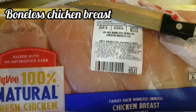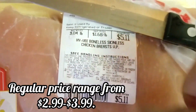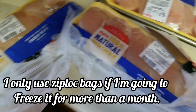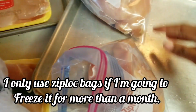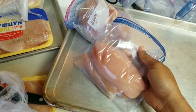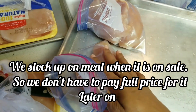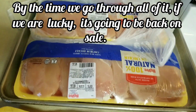Here I have chicken breast. It was $1.68 per pound, and I got all these chicken breasts over here. I stocked up on them, and right now I'm dividing them. I usually don't use this Ziploc bag. I use my containers, but right now this is what I have available.